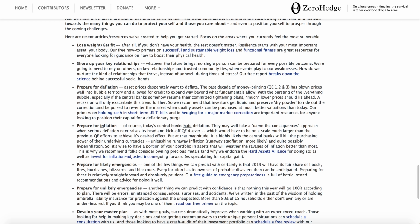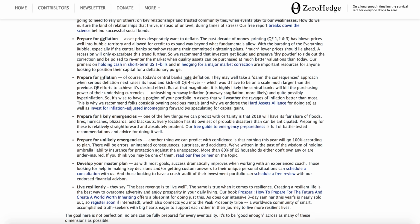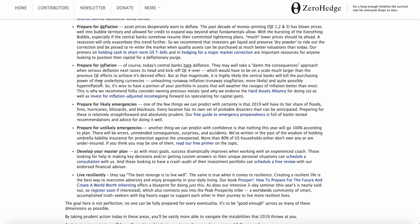And also prepare for the inflation, because after the asset bubble deflates, the central bank may want to do another QE4 to save the economy, and then there may be inflation coming up. So we don't know. We'll see. Even the economists, nobody has a crystal ball, and a lot of economists are saying deflation first and then inflation. If it's inflation, you probably want to own some precious metal like gold or silver. I'm not saying you put all your money in precious metal, but your portfolio should have some gold or silver. This is just like an insurance policy.